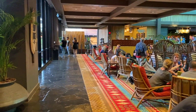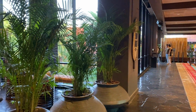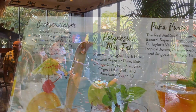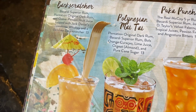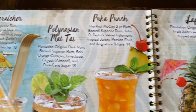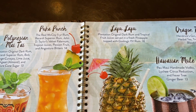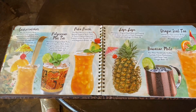It's a really fun lounge. They also have some great food options, including a few secret menu items. Some of the more popular items here at the Tambu Lounge are the back scratcher, which literally comes with a back scratcher like in the cocktail. They also have a great Mai Tai, and of course the Lapu Lapu, which is served in an actual pineapple, and it is a rum cocktail.